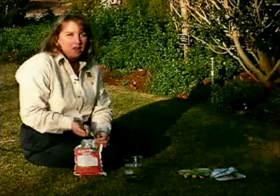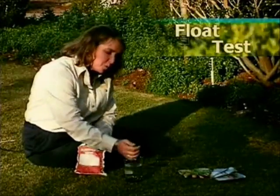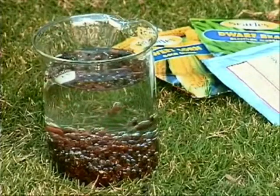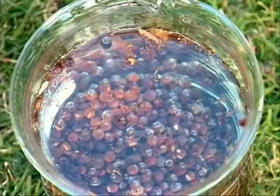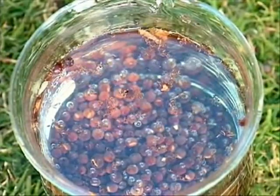The float test simply involves placing seeds into water. Those that sink are probably viable and suitable for sowing. Those that float are probably dead and need to be discarded. The float test is not foolproof because some plants naturally use water to help disperse their seeds.